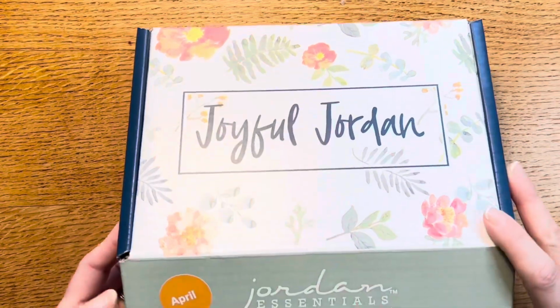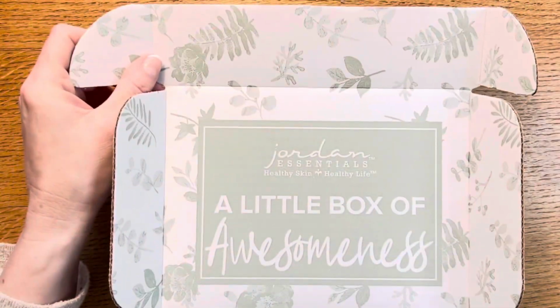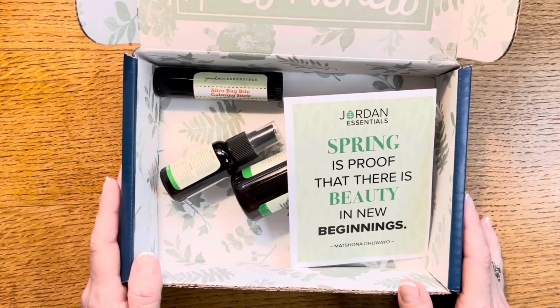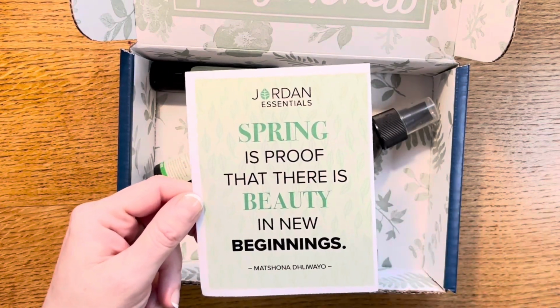So inside the box, again, this is for April. I'm going to go ahead and open it up. And inside this little box of awesomeness, we're going to have a fun collection. So this is a good one. Once a year for the last several years, we've had this collection of products or some variation of it.